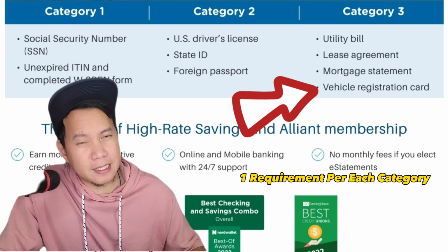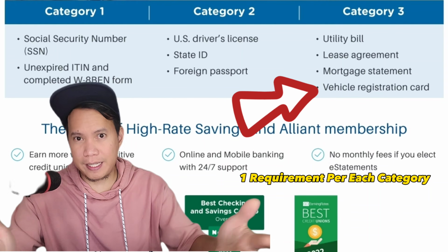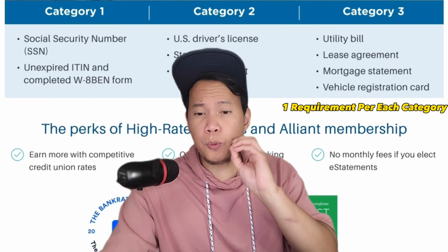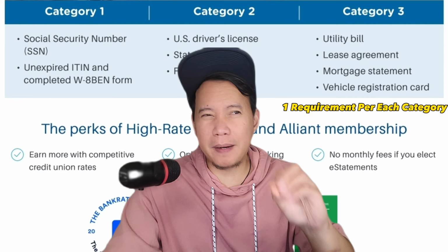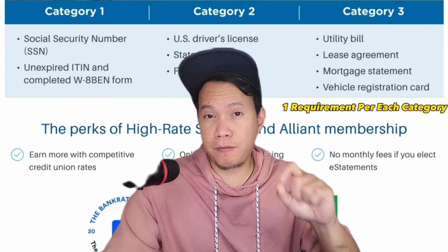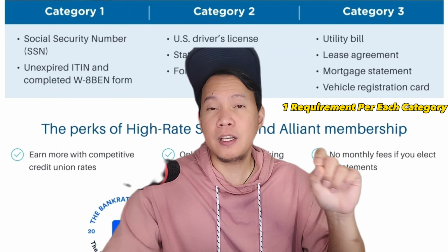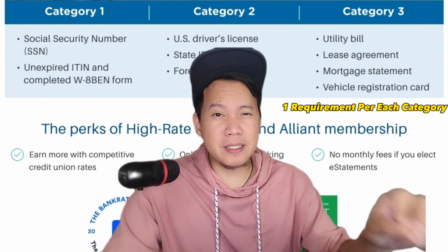So for now, it's not an option for most of the people watching this. But if you have this option, then you can get a loan from them as well. So with these requirements, I'm sure you can get this within a month or two staying here in the United States. So try to get them or facilitate them as soon as you can, so you'll be able to get a loan through them.